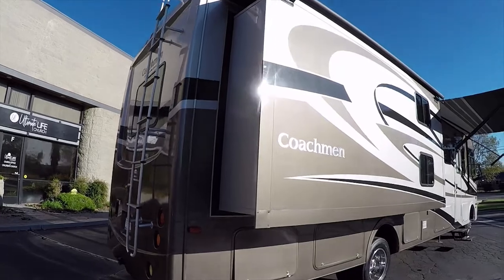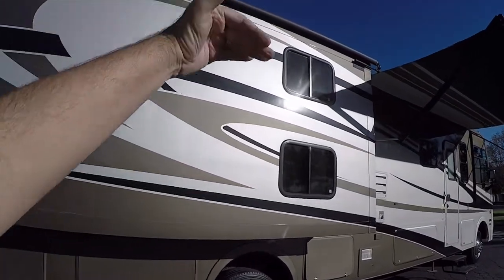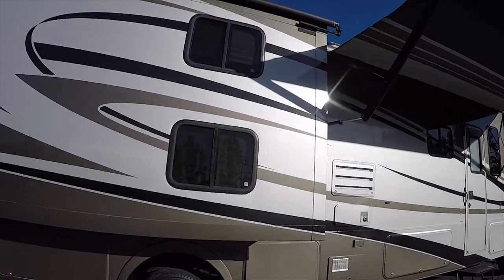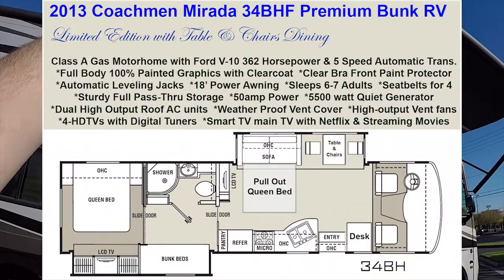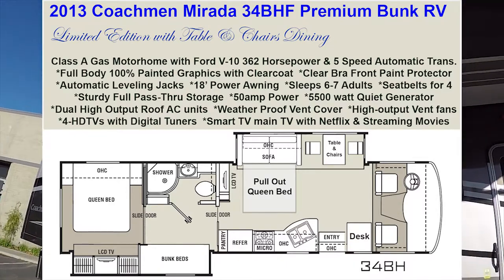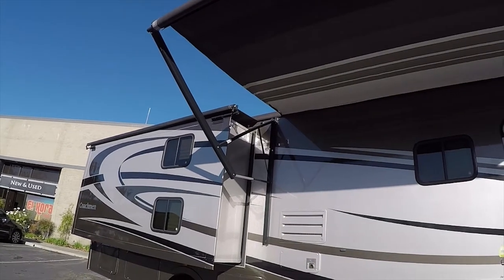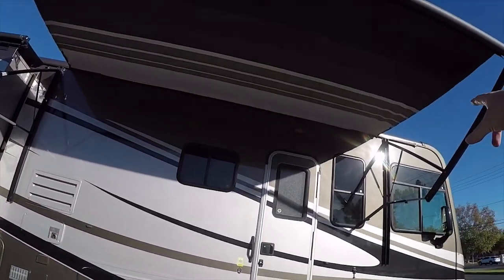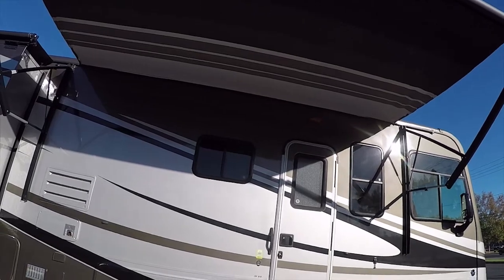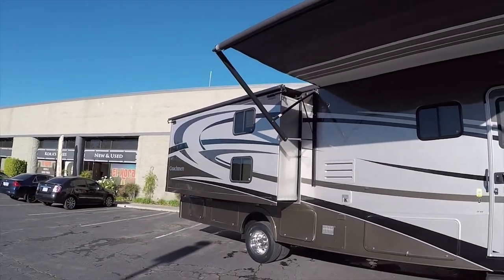It's got a big giant passenger side slide out. This one has bunk beds and a large wardrobe storage. The big shade awning is a power main patio awning here. It's a nice big patio awning. And there's a switch above the passenger seat to open and close it, so you can look out the window and retract it or extend it from inside the motorhome.